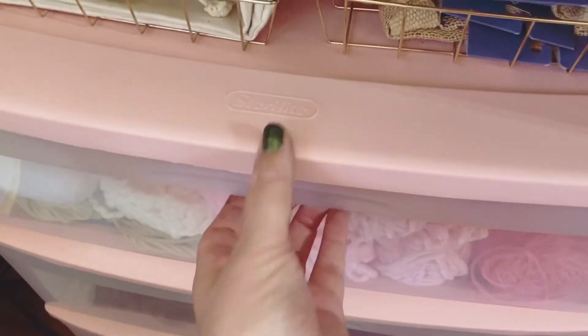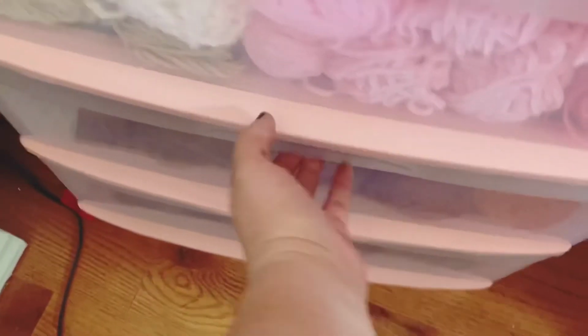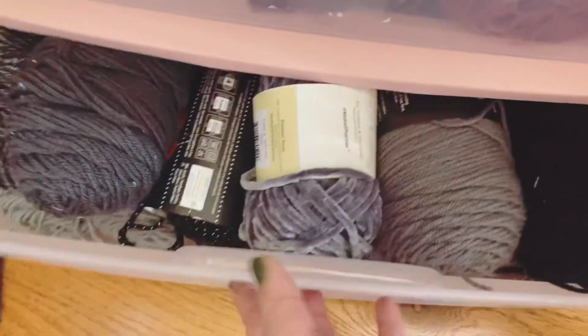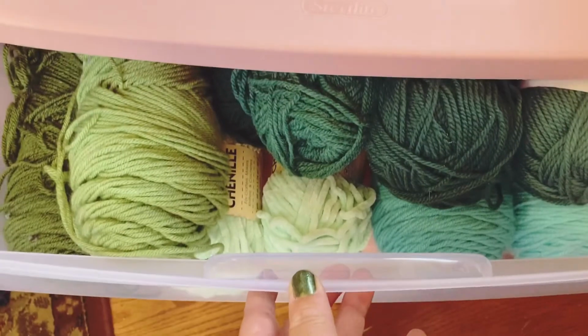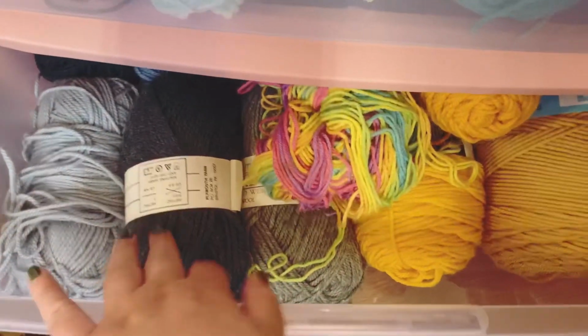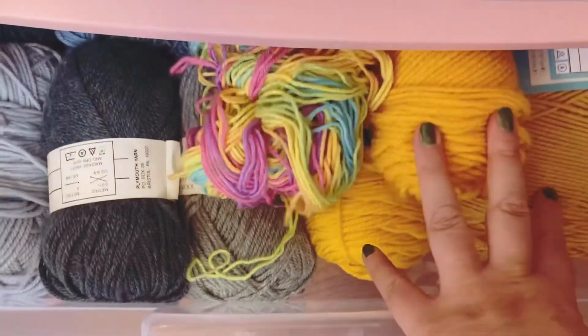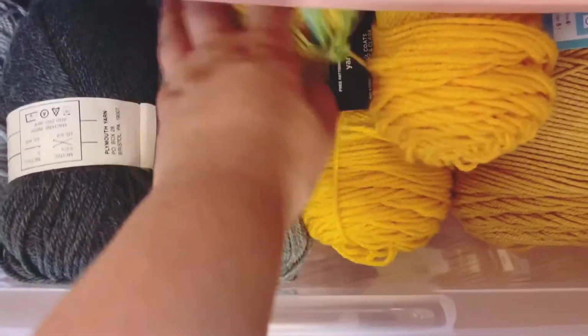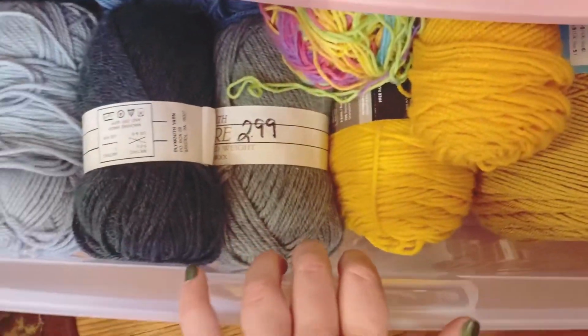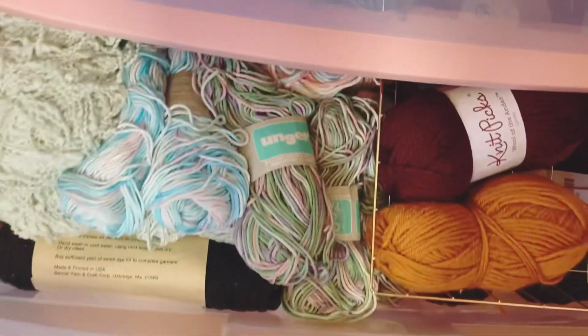Yep. This makes me so happy. Look, all my pinks, peaches, and whites. All my reds, browns, and oranges. Blacks and grays. Turquoise and greens. I don't have very many blues and yellows, but that helps me know that I'll probably run out of these really soon because yellow is one of my favorite colors. So it's really nice because I didn't know.